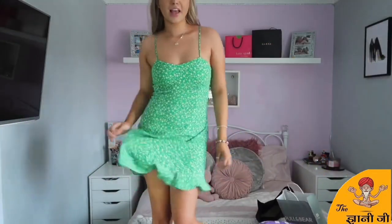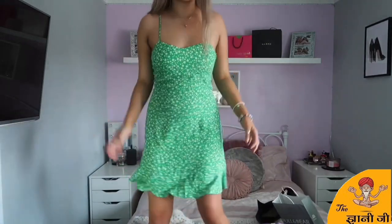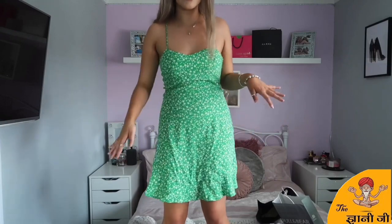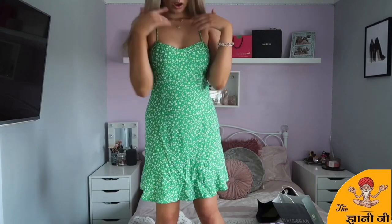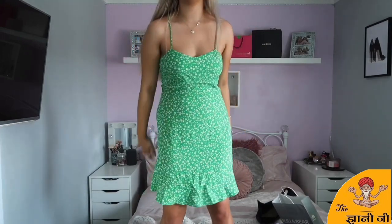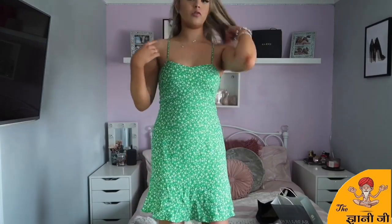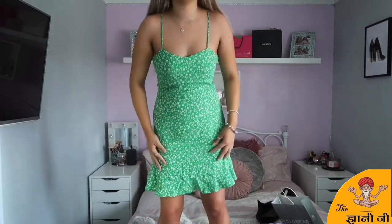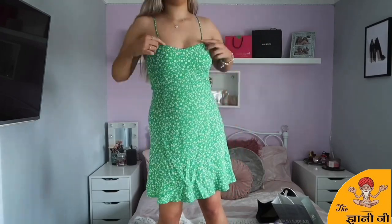So, the winner of today's summer dresses haul is this beautiful green dress. Because it has that summer feel, the color is very cute, and gives you summer and cool vibes. Also, the material is really good and the fit and finish is perfect. This dress really fits well like a perfect summer dress.